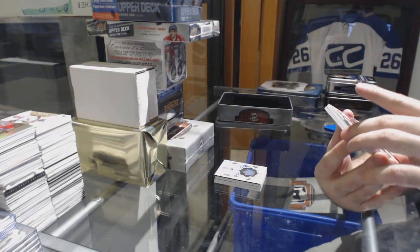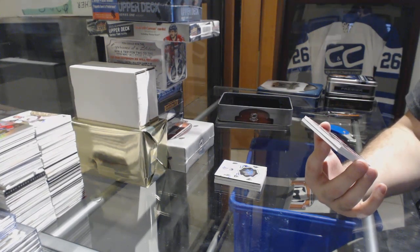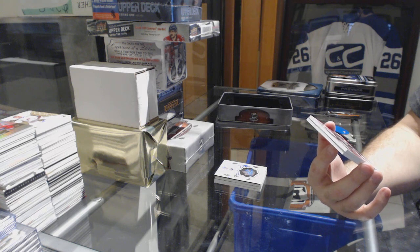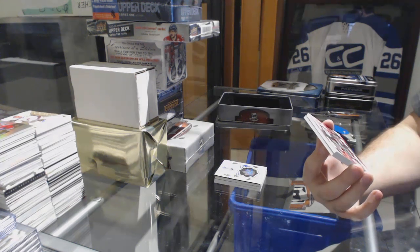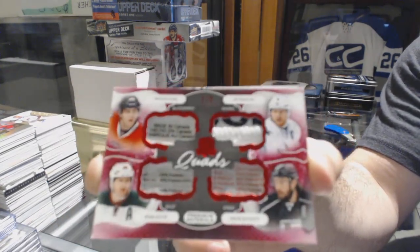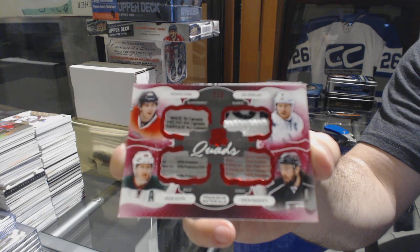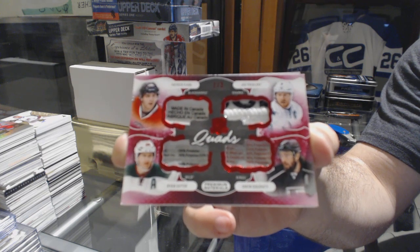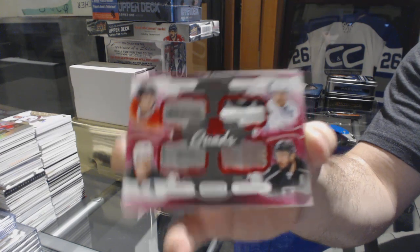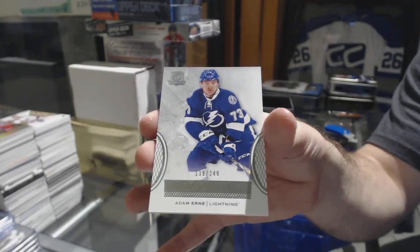Well, that'll be a fun random. Holy geez. We have a quad tag number to 2, which will be random between Chicago, San Jose, LA, and Minnesota. Patrick Kane, Brent Burns, Drew Doughty, Joe Pavelski. Quad tag out of 2. That is a big random. And for the Tampa Bay Lightning to 249, Adam Erne. There we go.